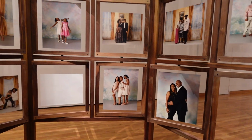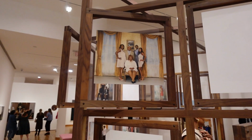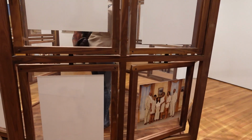So that was a new and fun way to have his work presented that engaged the audience, because you can also go into it and kind of experience it in a loop, or you can see it from the back. So it just gave you a different perspective on the work.